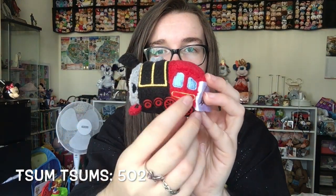There's a lot of detail on this one, and the wheels are actually 3D. And then we've got a bus, which I think is for Walt Disney World, and again the wheels are 3D. I really love these. It's so strange that they made Tsum Tsums of the transportation devices, but I'm here for it. And then we've got the monorail.